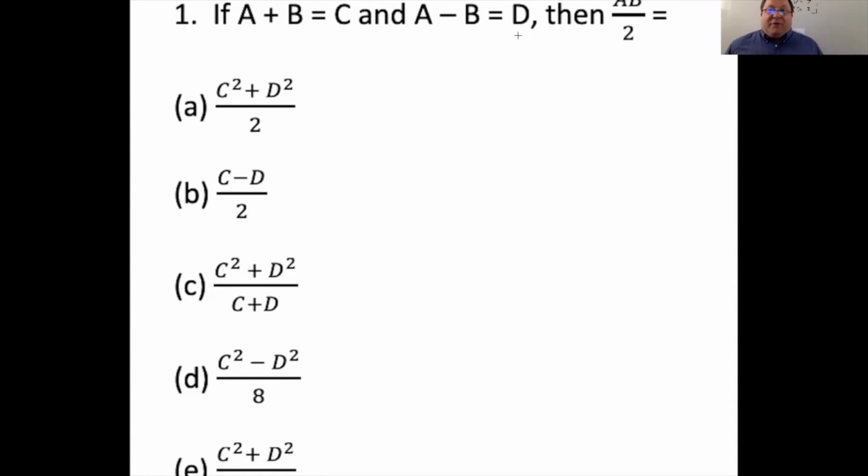Now I can solve this with elementary school math. Because the question said A times B divided by 2 equals what? Well, I know what A is and I know what B is. So I'll just plug in 5 times 2 divided by 2. I'll reduce and I'll know that the answer is 5. So the answer to the question is 5. So now I just select the answer choice that says 5. Do you see what we're going to do? We're just going to plug in our own C and our own D and see which one comes up with a 5. Now, just to save time, I'm going to show you the correct answer.